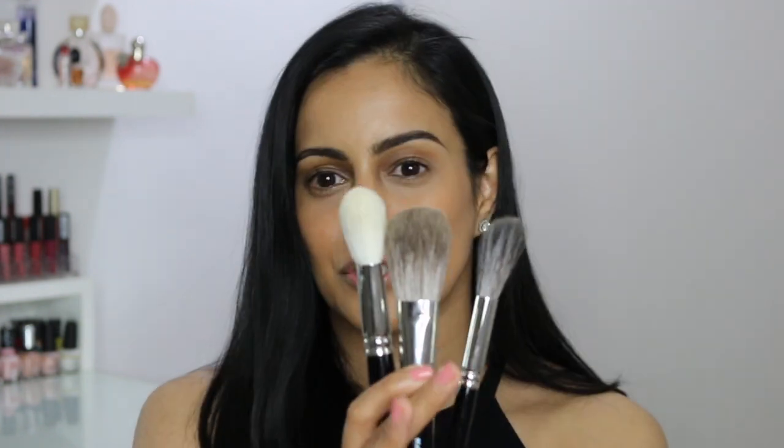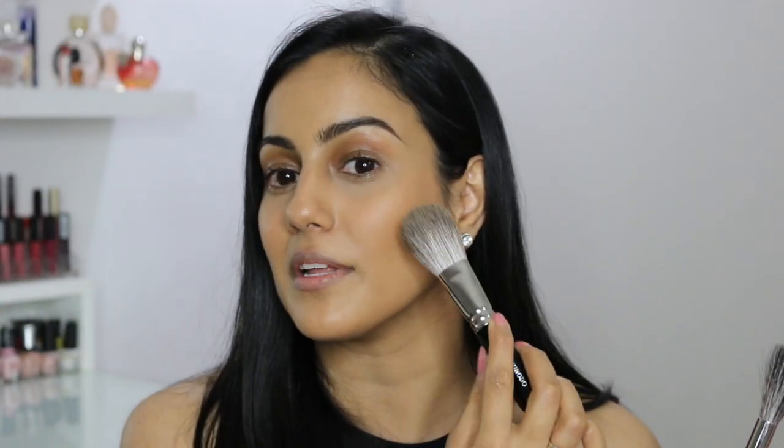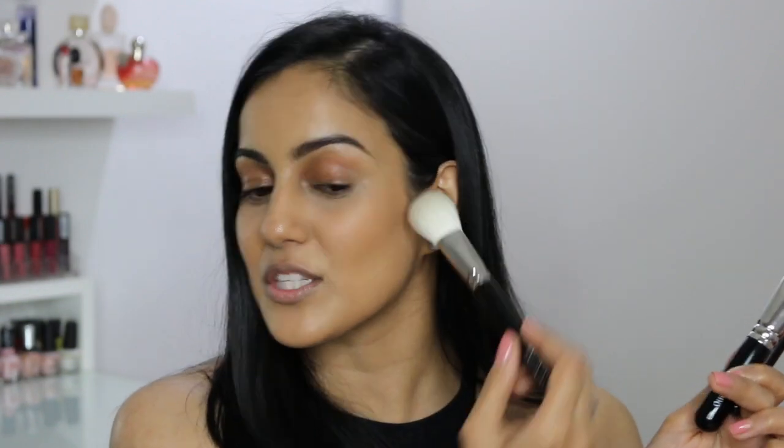These three are actually blush brushes, but you can see that this one here is quite big for a blush brush for me, so I'll probably use it for powder or bronzing and contouring. This one is a blush brush, which I could use as a blush brush. It would work really nicely, or I could use the narrow side of it as a really nice contour brush.